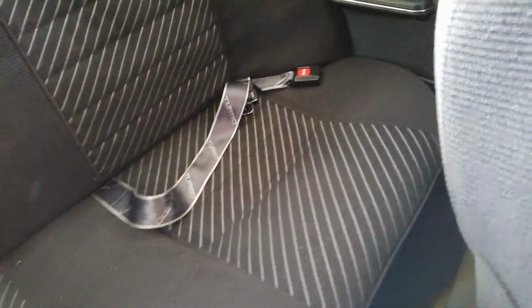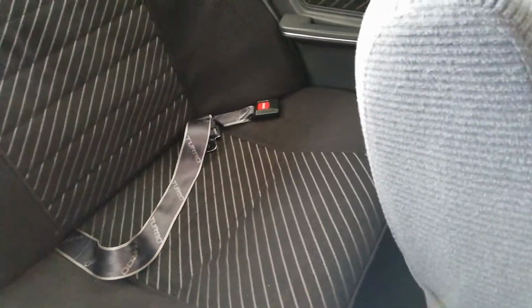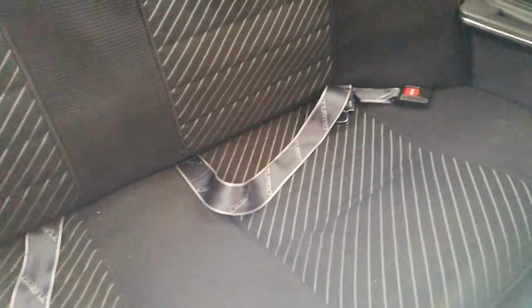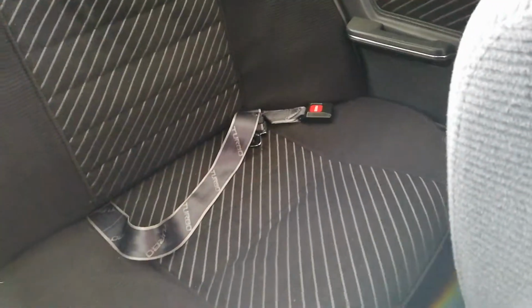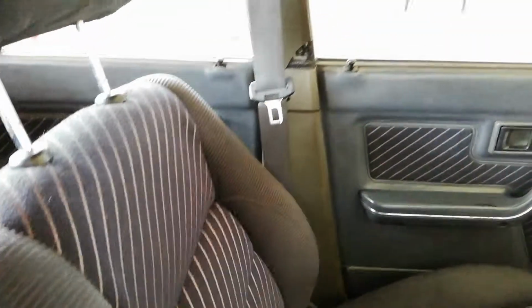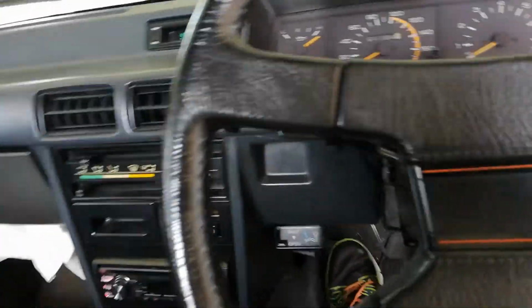The differences are the seat belts. I don't have the turbo seat belts for the front, but the back seat belts, you can see you've got turbo written on them. That's really cool. If you know where to get any of those, I'll be keen to find some for the front, as I've just got some generic replacements on the front.